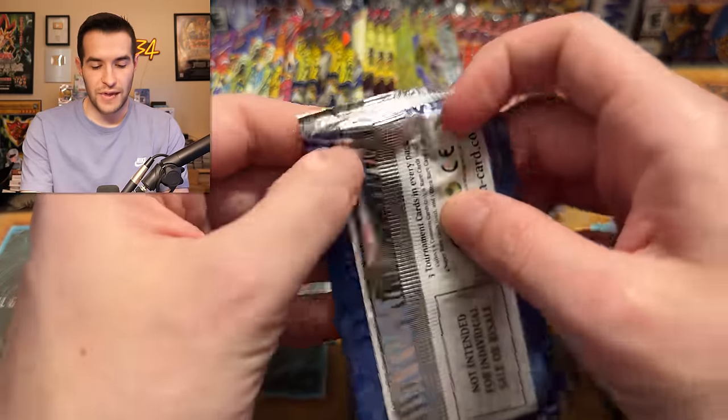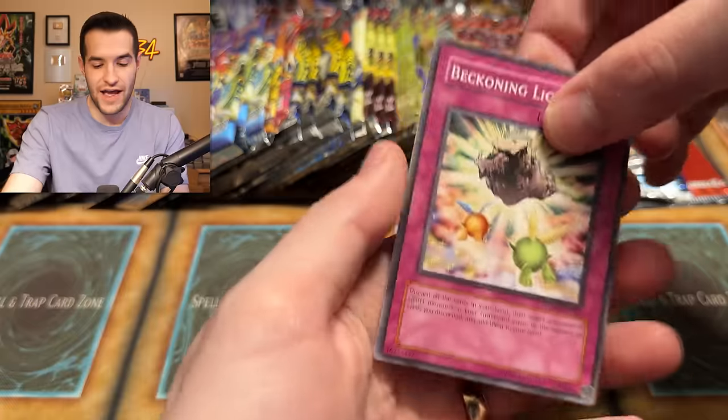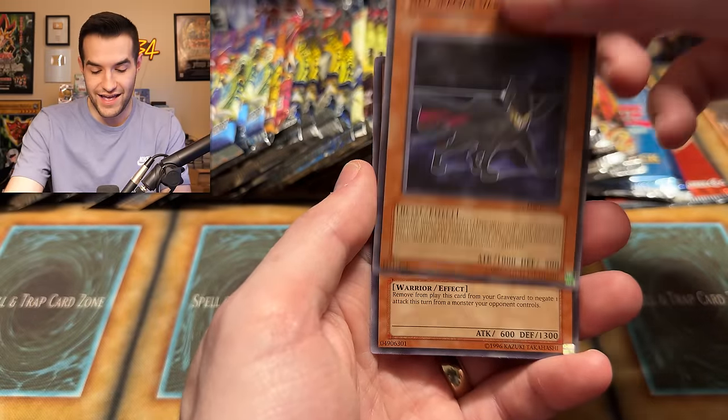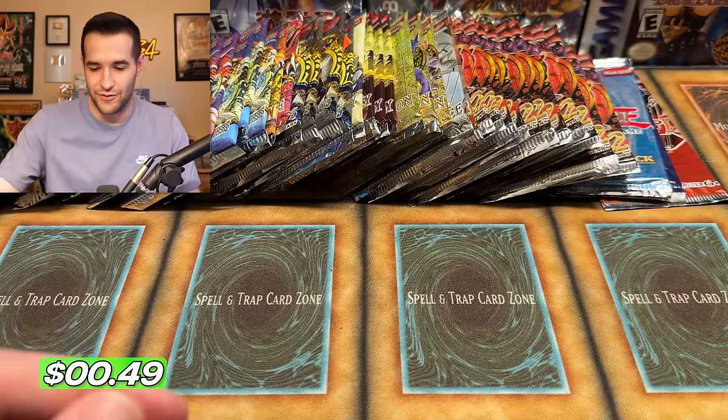Okay, 2 more Champion Pack 8. Let's get these down to 1. Here we go. Will there be another foil? Will there be a Lumina? We gotta believe. We have Beckoning Light, Neo-Spacian Dark Panther, and the Necro Gardna. Just another rare. Okay, no need to fret yet.